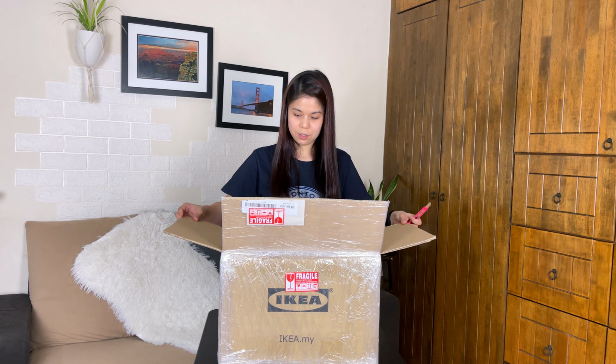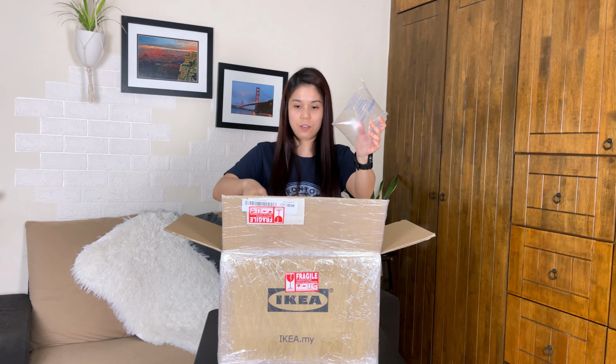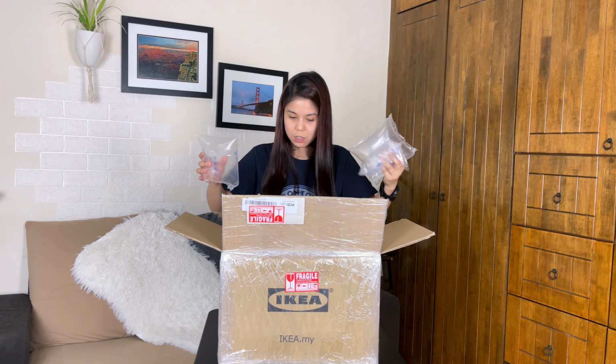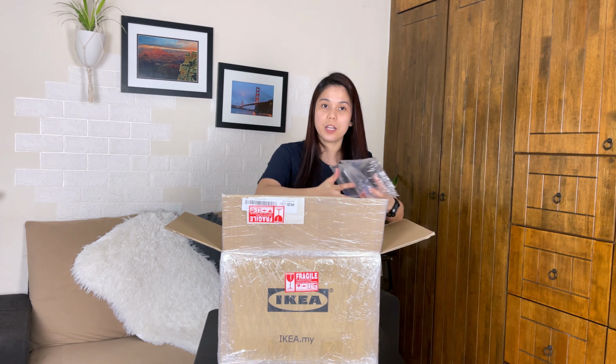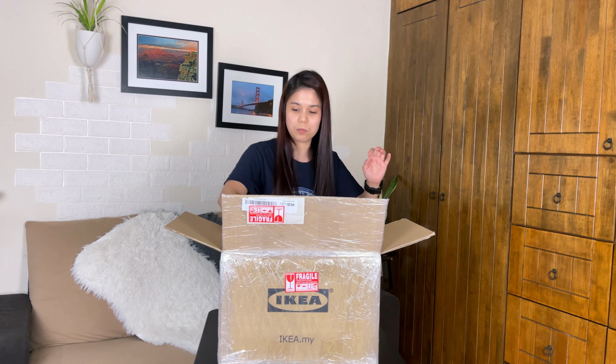Wow! The packaging is so good. Oh, they do have this to fill up the spaces. So you don't have to worry if you're going to buy plates and all of those fragile items.